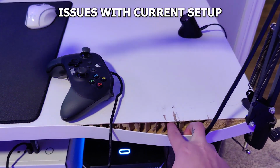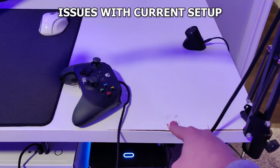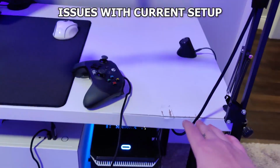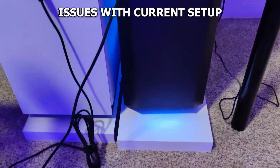I would put it on the back, but I'm gonna have the exact same issue. It's gonna break the desk, and the overall desk is already bowing. So I ended up putting it at the back on my new setup, and I can get it much closer to my mouth when I'm gaming and doing voiceover.